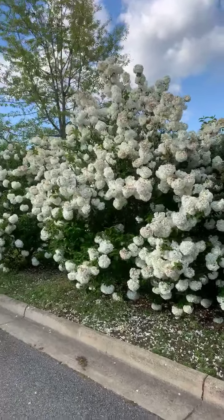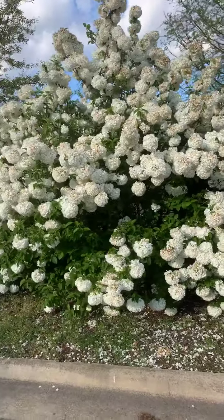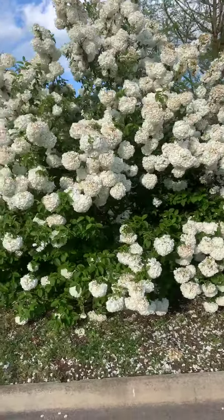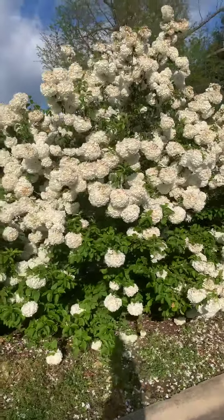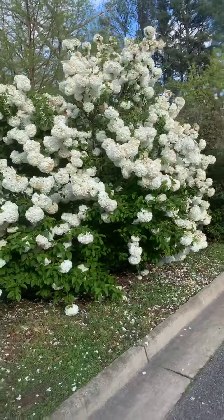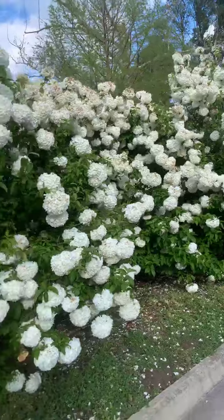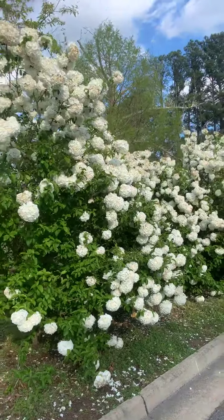Let's see, what is this? Viburnum macrophyllum, I think. Anyway, the Chinese snowball bush. And, oh my gosh, I don't know. They're probably 10 feet tall now, maybe. And these are always loaded with blooms.